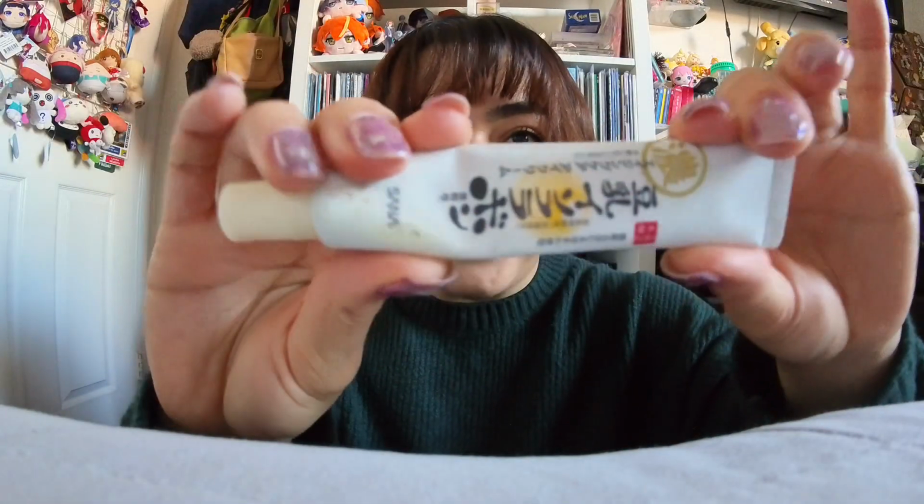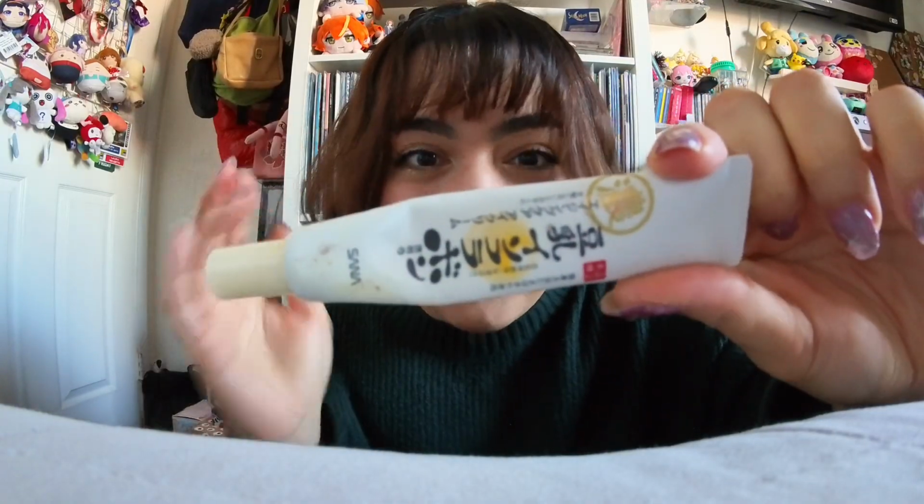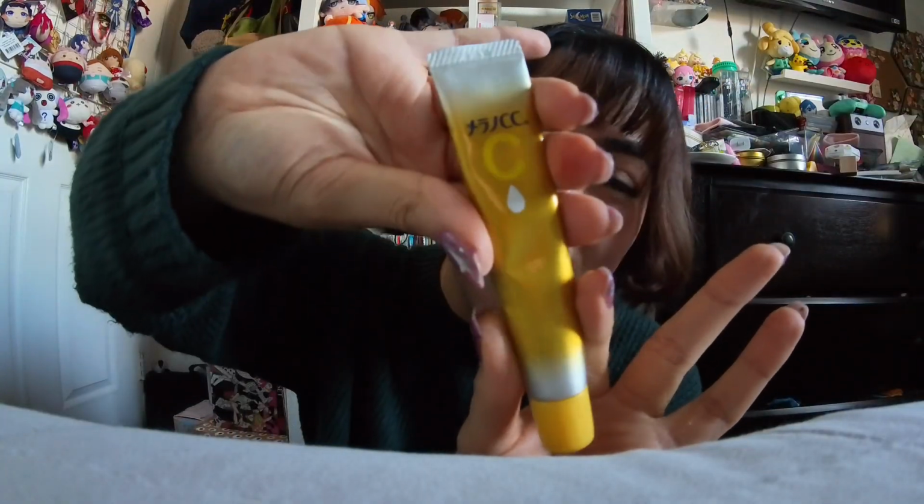This I've used for years as well. This is by Sana. This is just the eye cream. This is the Milano vitamin C serum, which I've used in the past. This is like the premium version. They have another formula that's like the standard one.